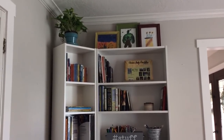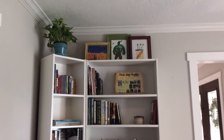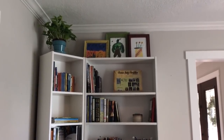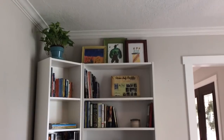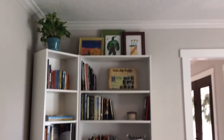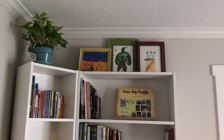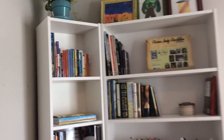Up top is a little ivy plant that I bought Jude. And then the top three paintings there are once again our middle son Elijah's paintings. The one on the left is just his interpretation of a Van Gogh, which I think is so precious. I think he did that in the first grade. And then Hulk, of course, and then a little thing of flowers he did for me for Mother's Day a couple of years ago.